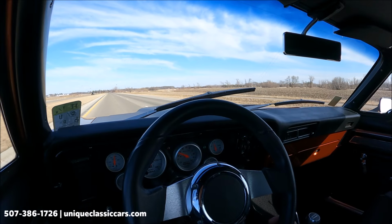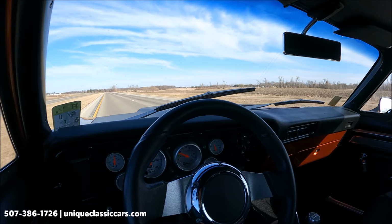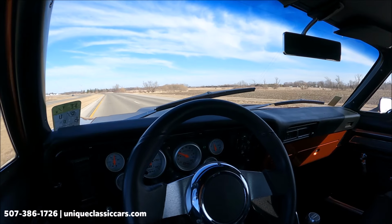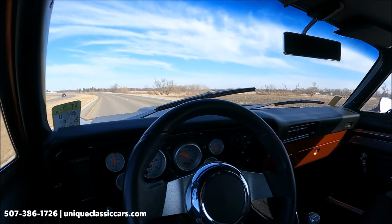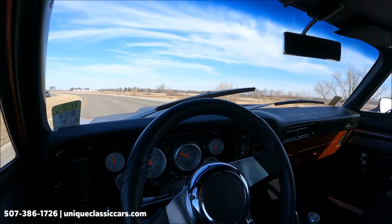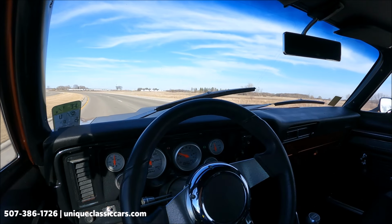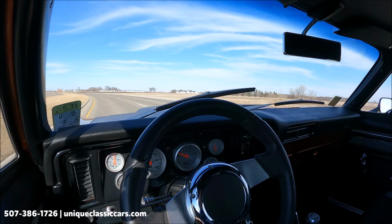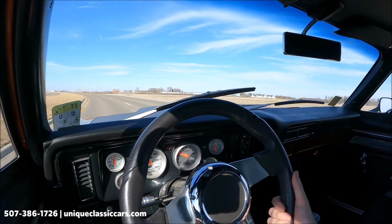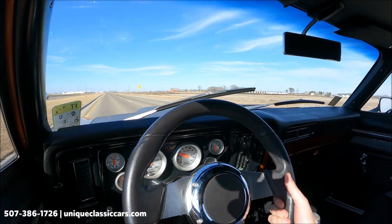Yes, very good throttle response. Lots of fun. Sounds awesome. All of our gauges are working. Water temperature 160. Oil pressure 55 right now. Volts are over 12. Tachometer working, speedometer working. Very comfortable car. I like this steering wheel. Racing seats a lot of times to me aren't that comfortable. These are at the perfect angle, perfect height, and they're not too hard.